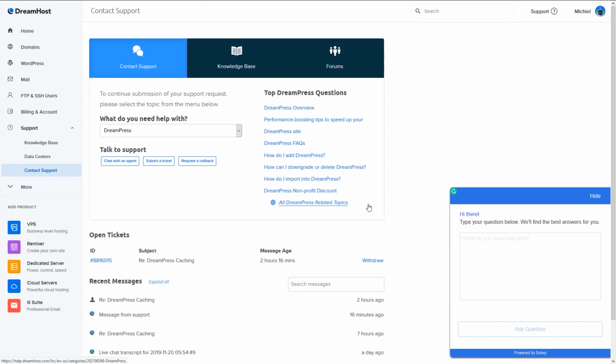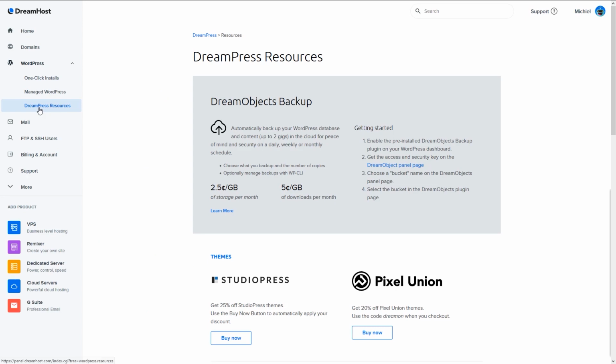And there we are now in the support part, and of course there's a connection to support itself, the knowledge base again, and also they have forums, and they support different kinds of support. Haha, funny, no pun intended. So you can chat with an agent, submit a ticket, or even request a callback. And a couple of questions are here. Another thing I want to show you is that there are some extra resources if you're using DreamPress.